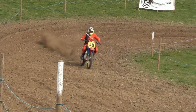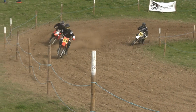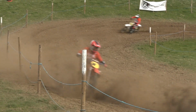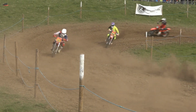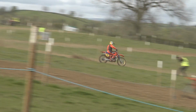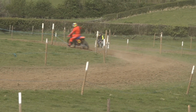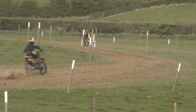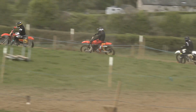Mark, of course, was an ex-Works Kawasaki rider way back in the day. There's your second place man, number 44, Mick Davis, just making his way through on his 490. Number 55 is Keith Barnes, just going past there on that lovely Clues machine. So there's your current race leader, number 48, Mark Fulton. Second place is this man here, number 44, that's Mick Davis on his 490 Michael.